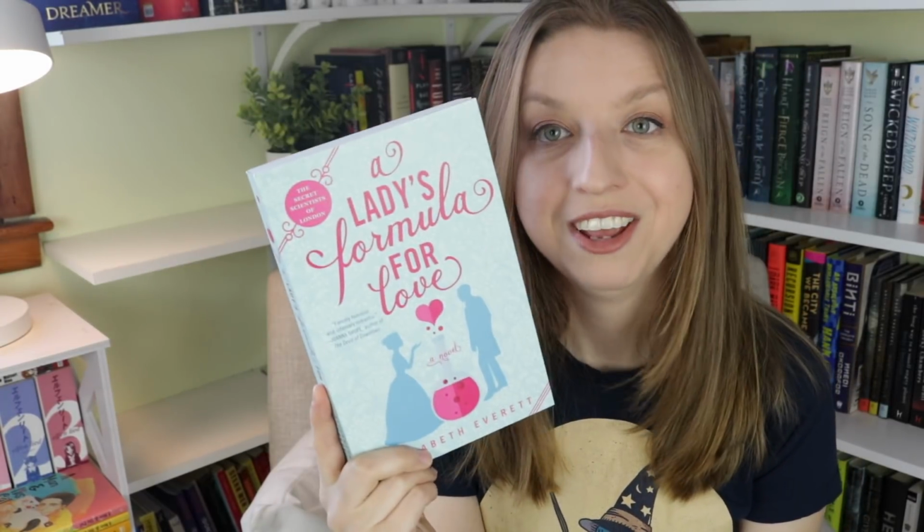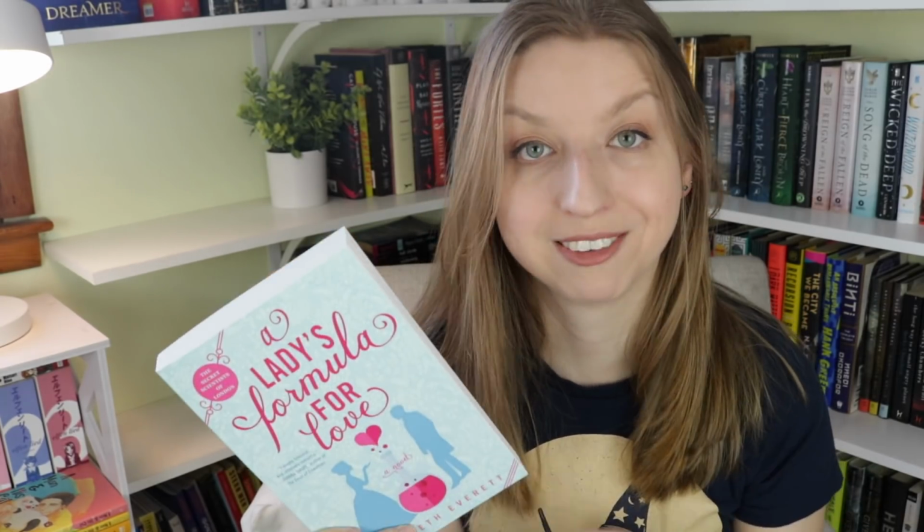This is A Lady's Formula for Love by Elizabeth Everett, and first of all, this cover is adorable. This mainly drew me in because it's historical, it's like Regency London, but it follows Lady Violet Hughes, who founded a clandestine sanctuary for England's most brilliant female scientists. That was a selling point for me.